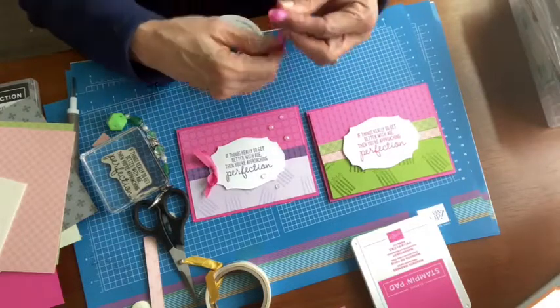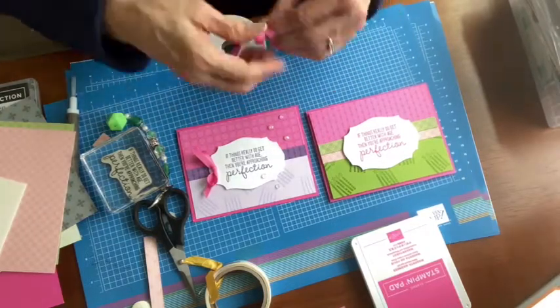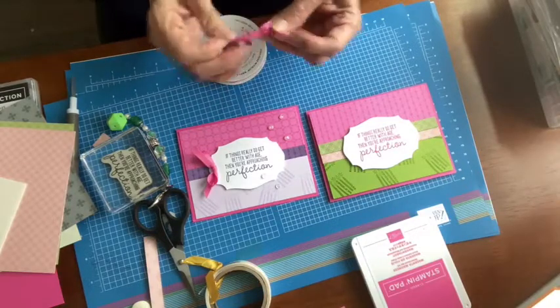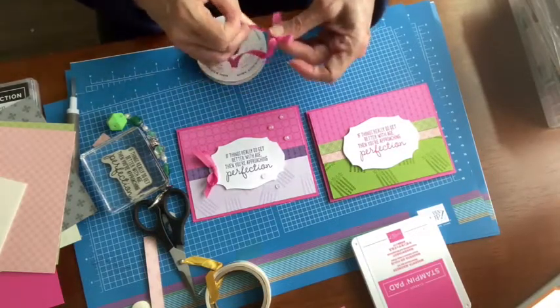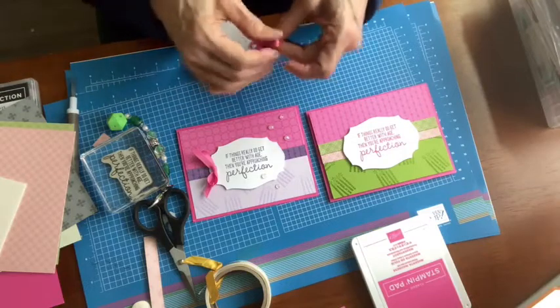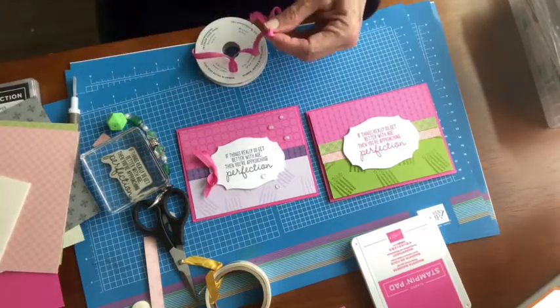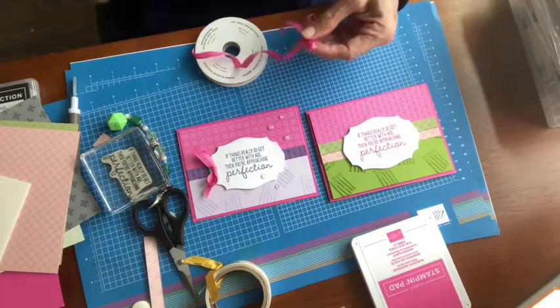Why calm her down? Oh, I like that, Jennifer. Why calm down that Magenta Madness? It is an in-your-face pink. It is bright and sassy and a little bit like Jennifer. And it is a great color. I do like it.